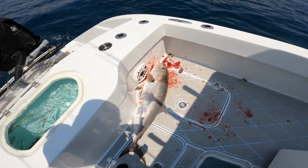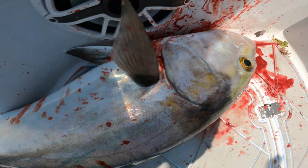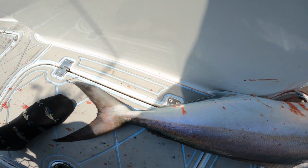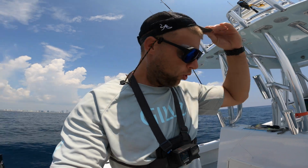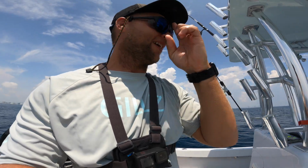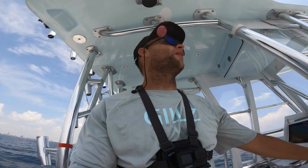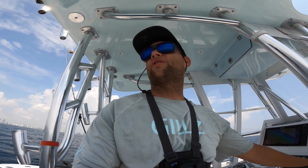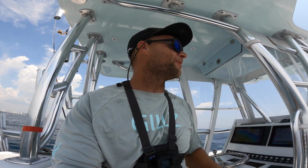Alright. Look at that thing. The size of that thing. We'll measure it up when we get home, but that thing is thick, boy. I thought it was a shark for a second, and then I'm like, man, this thing's pulling way too much in a weird way. Sharks usually will just drag and then cut it off, but it did not cut that thing off. I mean, it was ripping some line.